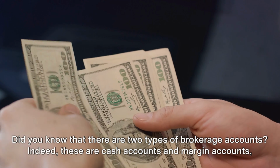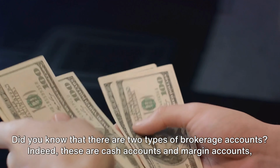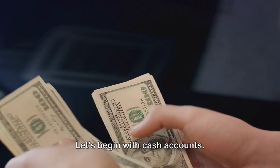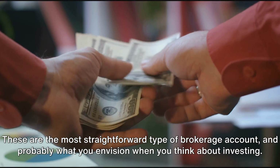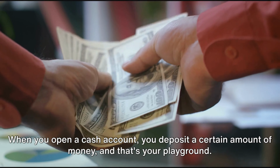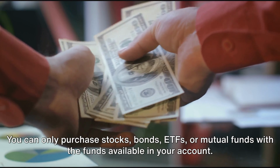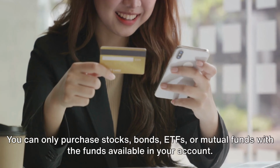Did you know that there are two types of brokerage accounts? Indeed, these are cash accounts and margin accounts, and knowing the difference between them can significantly influence your investment strategy. Let's begin with cash accounts. These are the most straightforward type of brokerage account, and probably what you envision when you think about investing. When you open a cash account, you deposit a certain amount of money, and that's your playground. You can only purchase stocks, bonds, ETFs, or mutual funds with the funds available in your account.